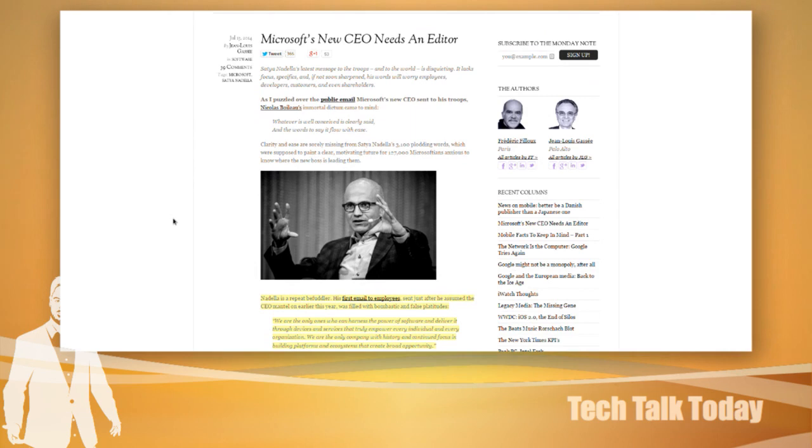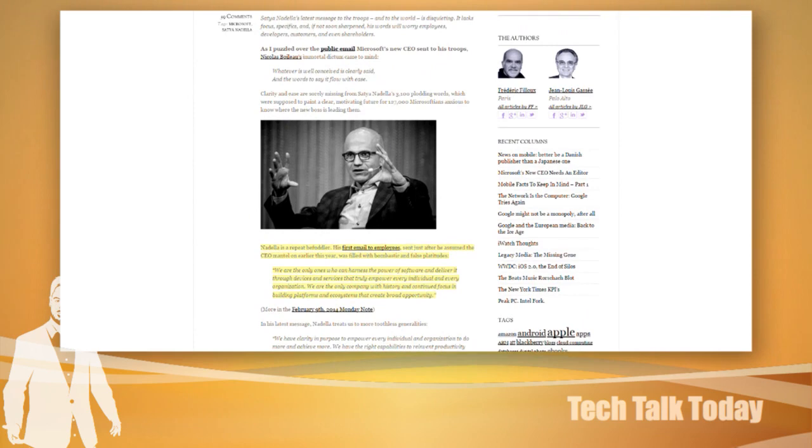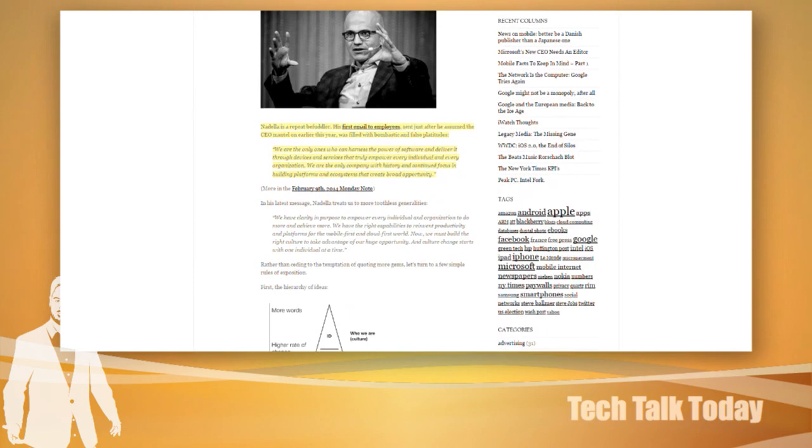He says that Satya Nadella is a repeat befuddler. His first email to employees, sent just after he assumed the CEO mantle earlier this year, was filled with bombastic and false platitudes as well. For example: we are the only ones who can harness the power of software and deliver it through devices and services that truly empower every individual and every organization. We are the only company with a history and continued focus in building platforms and ecosystems that create broad opportunity. Yeah, what the heck does that mean? And of course, this new memo was filled with things just like this. Much more of them, with very pretty visuals, I might add.